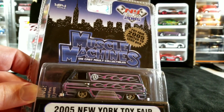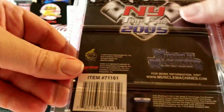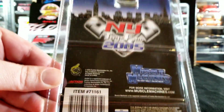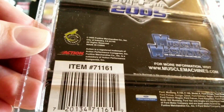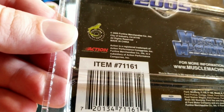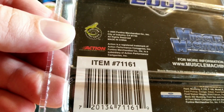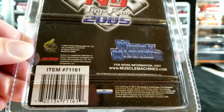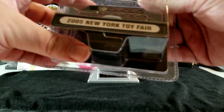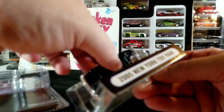Limited to 1,200 pieces. $12.96. I'll give you a little shot of the back. Just has some New York Toy Fair graphics. Muscle Machines. Funline brand. Funline merchandise company. So, another same casting. But let's open this one up and we'll take a look at it.